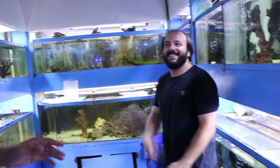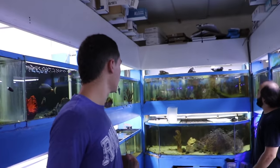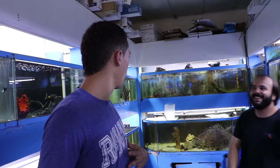What the heck is that thing? Back up, back up, back up. Can he, like, attack us? Not through there. That's why we got the big rocks up there.